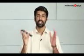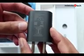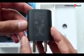Now, last but very important thing that Nokia has done with the Nokia 6.1 Plus is give it fast charging. You do get a Type-C USB port, but it's also supplied with a fast charger that charges up the phone from 0 to 100 within 100 minutes. It's not the fastest out there, of course, but it's pretty fast.